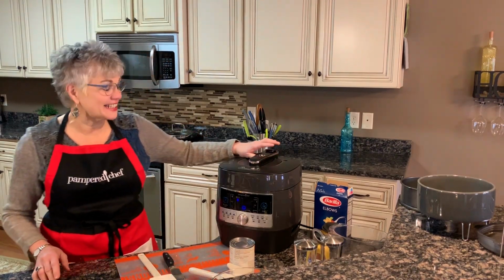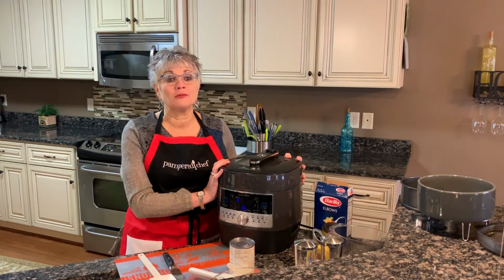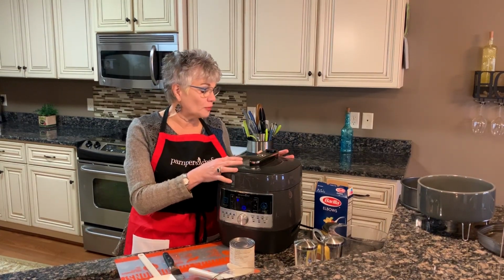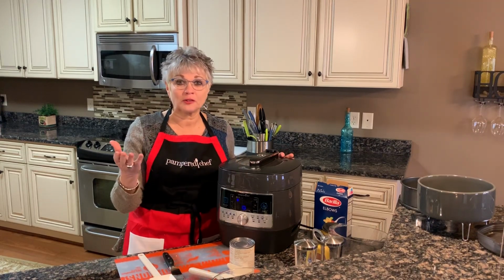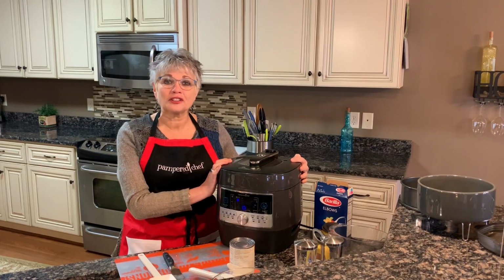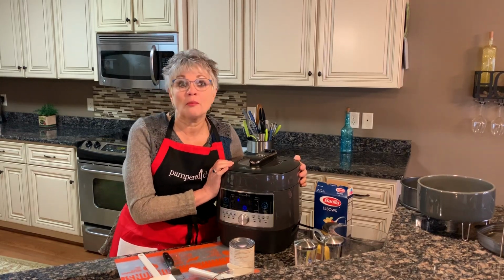Hey everyone, it's Nancy, and I just have to show you one of my favorite game changers in my kitchen. It's called the quick cooker. So this is our form of a pressure cooker. You've probably heard from those a long time ago that were kind of scary to have in your kitchen, maybe your mother had one.